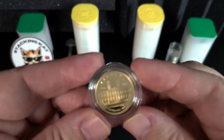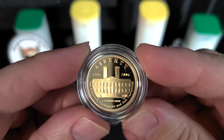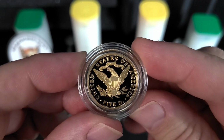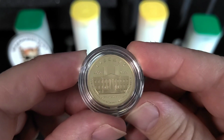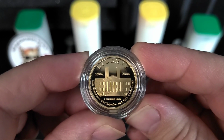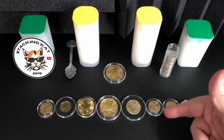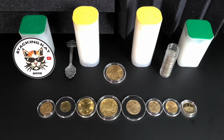And another good option could be one of these commemorative $5 gold coins or gold medals or whatever they call them nowadays. Here's a San Francisco Mint, which I am quite fond of, but you could usually find good premiums on these as well. Somewhere typically in the 5 to 7% range for something that's just a little bit under a quarter ounce of gold and is the exact same size as the pre-33 Liberty Head there. So the $5 Liberty Head could be a viable option as well if you want to save on premium and go that route.